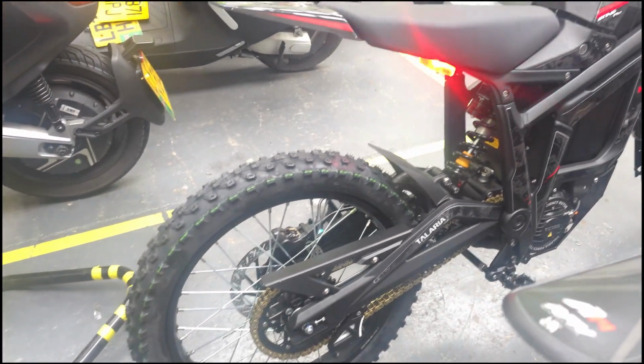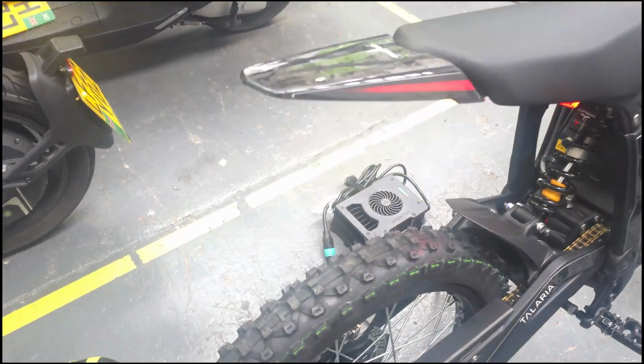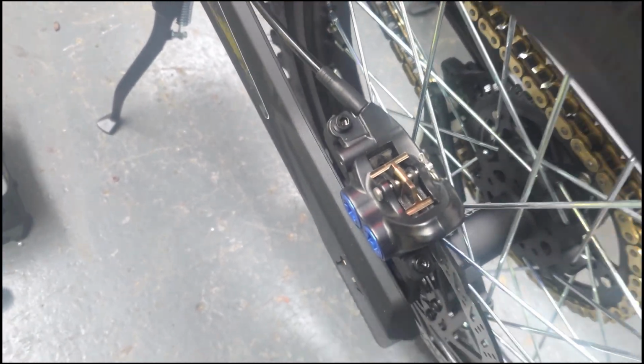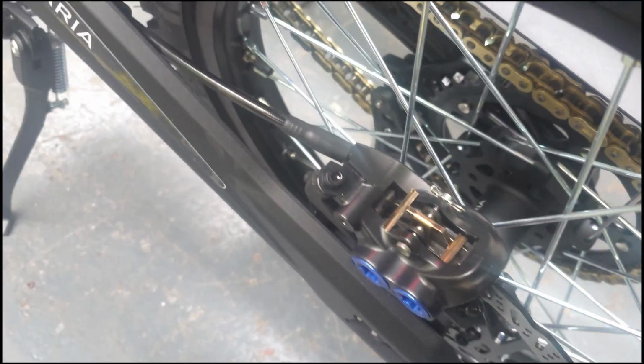A few differences and a few improvements, I would say, over the standard Talaria. You've got better brakes now on these ones, and you can see these are more substantial than on the RFN.